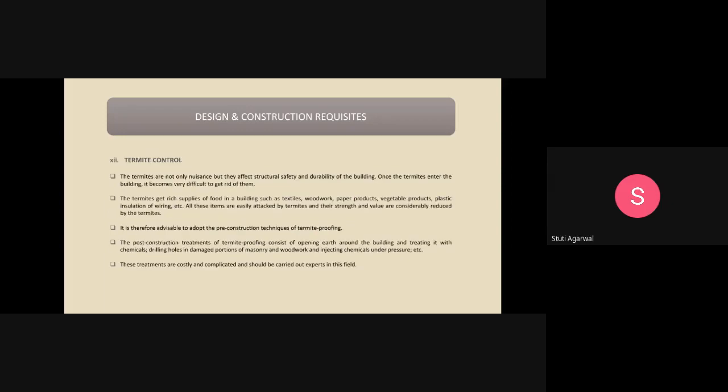Then finally, lastly, termite control. Termite control is very important because they're not only a cause of problem for the structural safety of a building, but they also attack food items and things like clothes, textile, woodwork, paper, vegetable, plastics, and even wiring inside a house. Once there is termite infestation inside the house, you can rest assured that every single piece of object, thing, furniture, clothes, anything in the house can be attacked by termite. It's not just confined to wood.